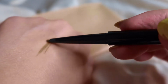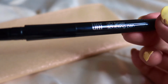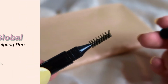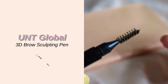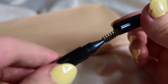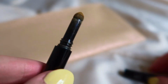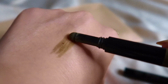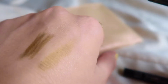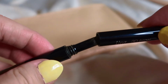Okay everyone, so editing Brandy here. I was going through all the footages and I realized that I forgot to film the brow pencil, so I just decided to refilm this one. The brow pencil that I am incorporating today is the one that I have been using recently. It's the UNT Global 3D Brow Sculpting Pen. This one has 3 different applicators in one pencil: the spoolie, the brow pencil, and this brow powder. I love this a lot. If you guys want to see how I actually apply this product, make sure to check out my Instagram. I have a highlight series where I use this brow pencil.